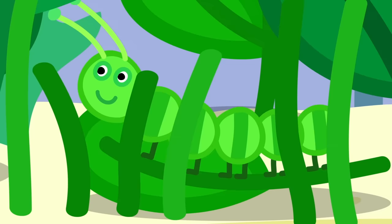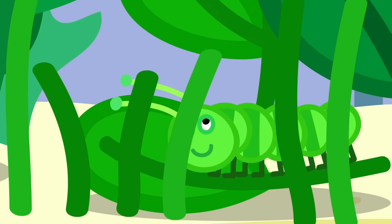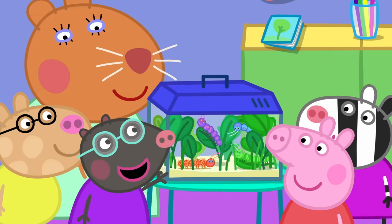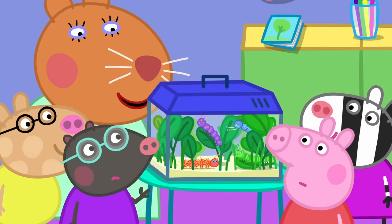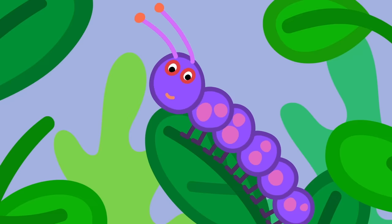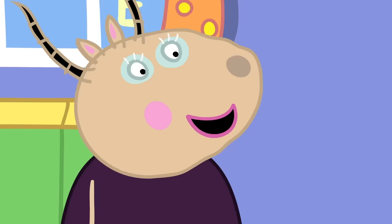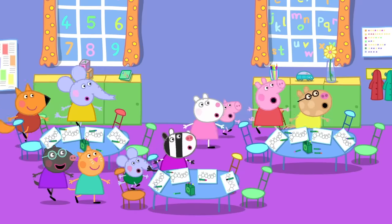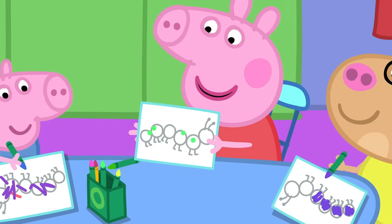Yes. There's a stripy one. The stripes help it to hide in the grass. There's a furry one. Can we stroke it? No, Molly. It might give you an itchy rash. The spotty one is eating a leaf. Yes, caterpillars like eating leaves. Let's colour in our very own paper caterpillars. Hooray! I'm doing a spotty one.